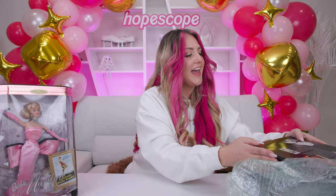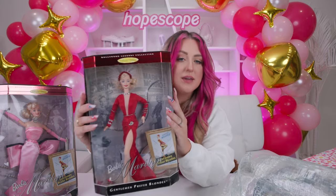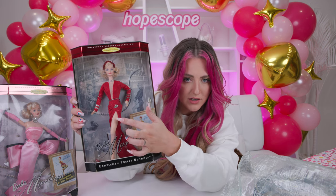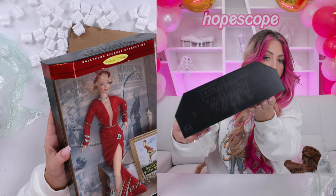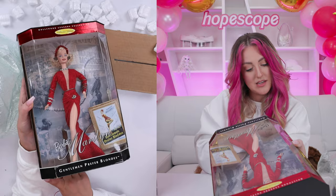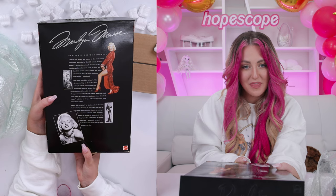She's cute. Next is Barbie as, oh, this is also Gentlemen Prefer Blondes. It must be a costume change. That's a really fun one. I'm pretty sure this dress is in a museum somewhere. This red dress that she wore and the little headpiece. The detail on the dress is beautiful. I think it's kind of hard to see in the box, but it has these sparkles throughout. She has cute little bracelets on her arms. I think they were all the same year, 1997. Love it. There's the actual pictures from the film. Super cute. Okay. We got those two.